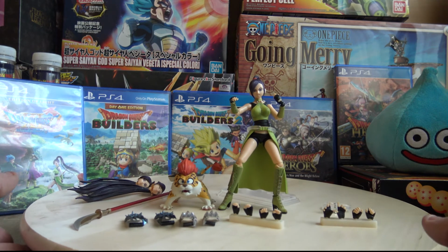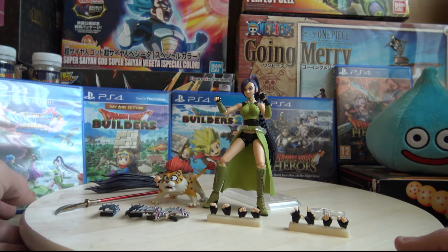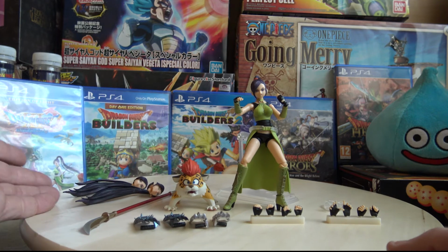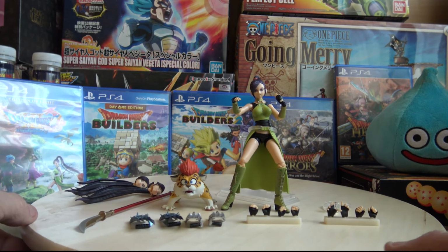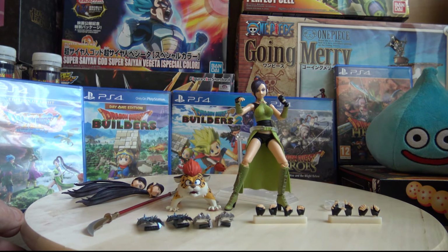Alright, so there you have it. That is our Jade with her hands, weapons, extra heads, and the saber cub. Anyway, so yeah, that's it. We have 2 extra heads.